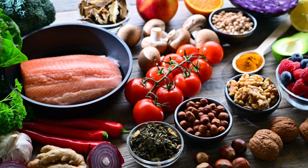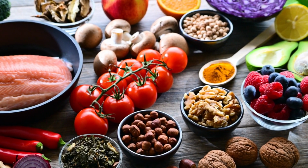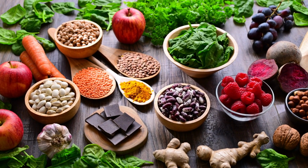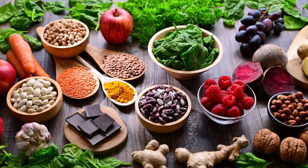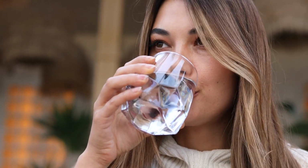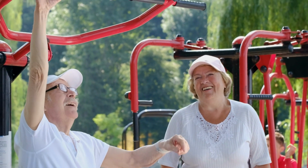Stress management techniques like deep breathing, yoga, or journaling can also help reduce the negative impact of stress. These practices activate the body's relaxation response, which counters the effects of cortisol and helps lower blood pressure. So, the next time you feel stressed, try taking a few minutes to breathe deeply or stretch. Your body, and your longevity genes, will appreciate it.